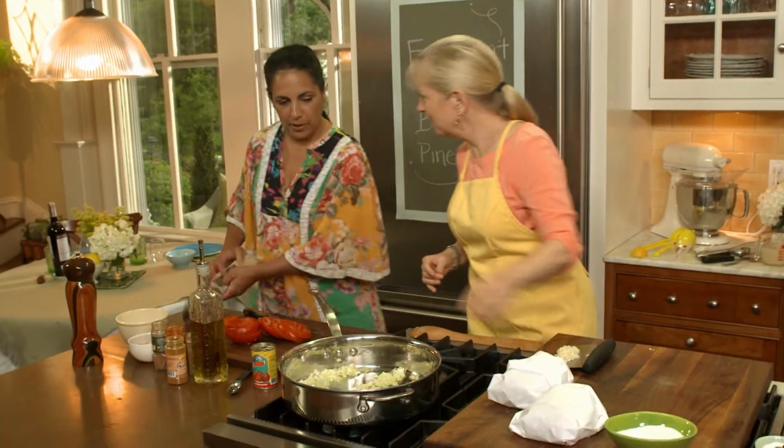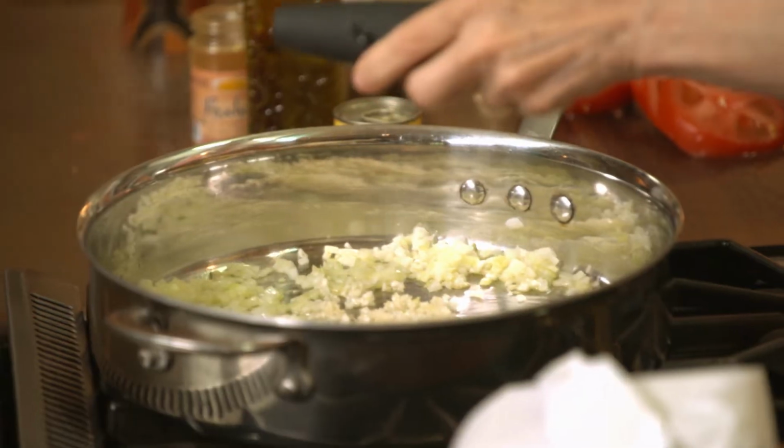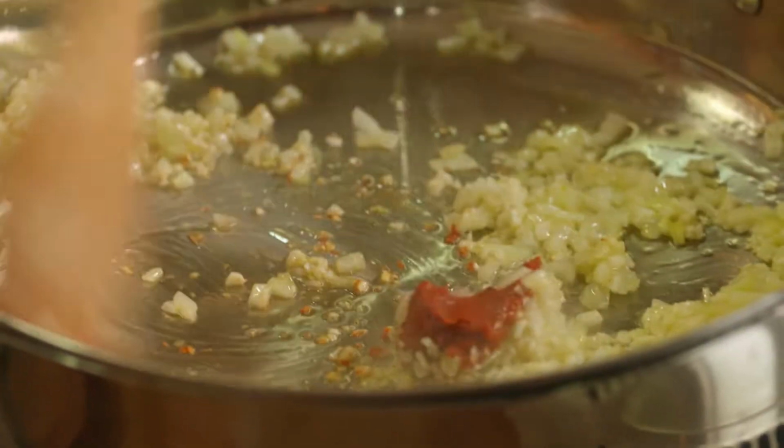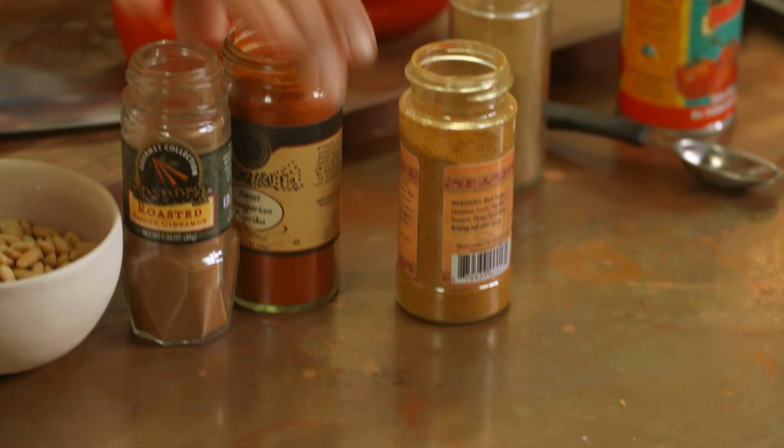Should I add the garlic? Yes. Okay, good. 5 cloves of garlic, minced. Okay, so I'm going to add a tablespoon of tomato paste. Good. So you're going to add spices to this now. Yes. So we're going to have 2 teaspoons of paprika.